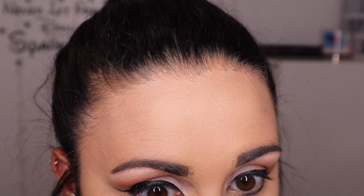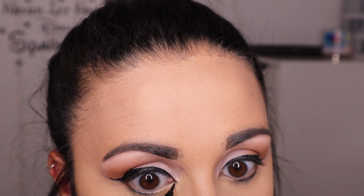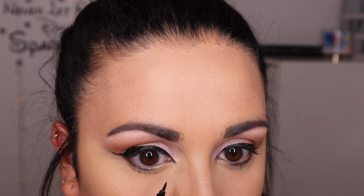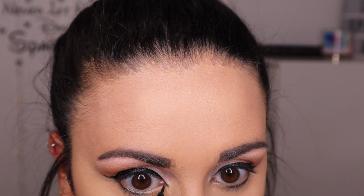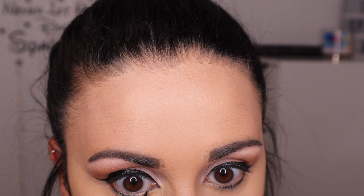I have a few little hairs there, so it kind of gets a little bit in the way. And I kind of bring it back out into here. Can you see the difference there between the two eyes, where this one's been pulled in? And then I just go back in again, do the same thing, make it a bit darker. I just don't want to make it too much because then it destroys the whole look.